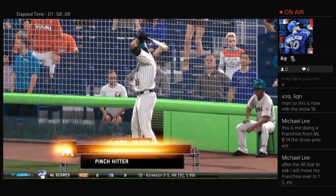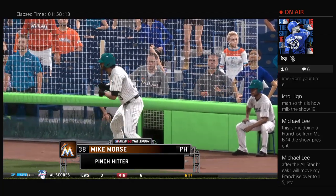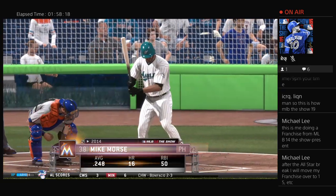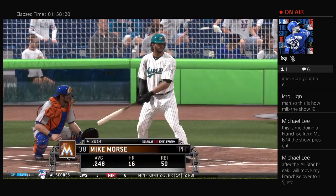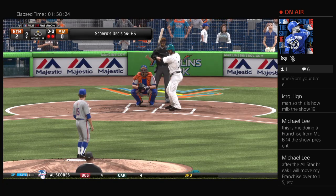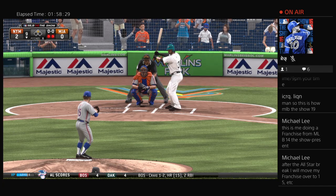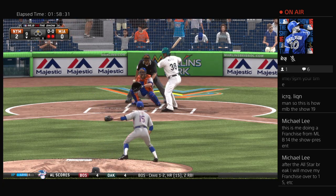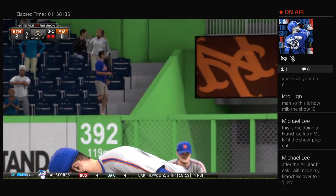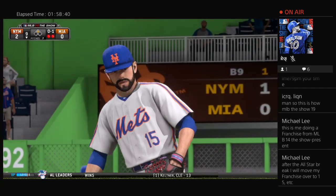Michael Morse will grab a bat and hit for the pitcher here. Number 38, Mike Morse. First pitch coming. And he'll just watch this thing to try and get an idea. It's 0-1. He knows he should be out of the inning already, but he's got to pick up his defender behind him and get out of this.